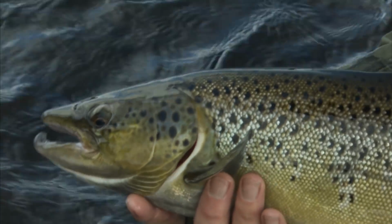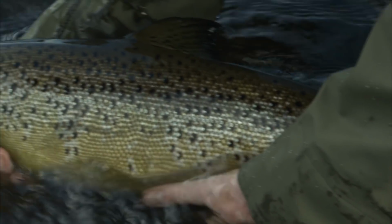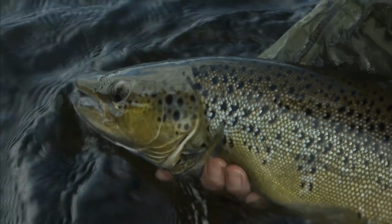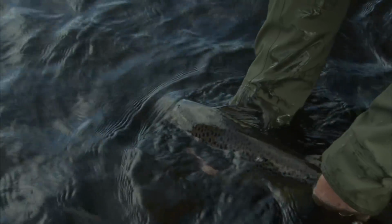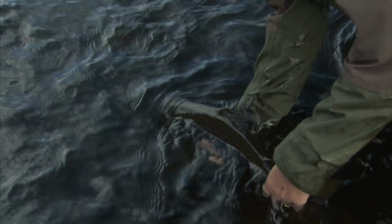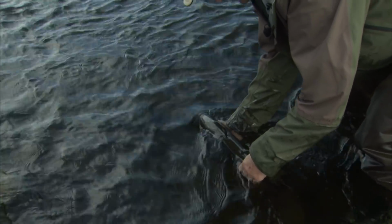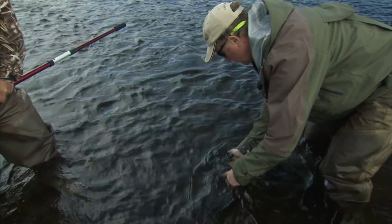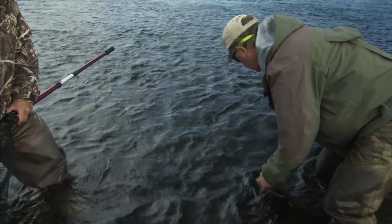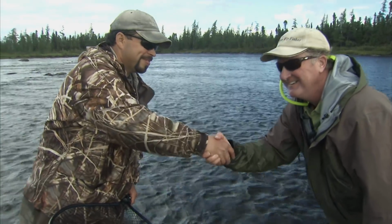Okay, let's get him in here. Oh my goodness, a beautiful salmon. Okay, let's let her go. So then rest, current. All right. He'll let me know when he's ready. Okay. There he goes. That's so much fun. That is so much fun.